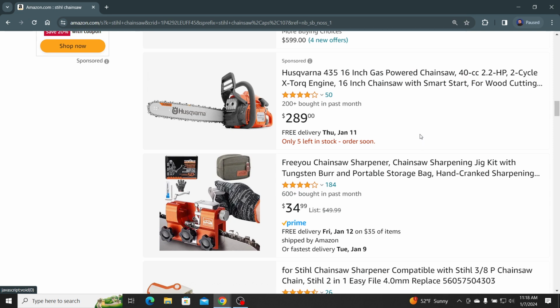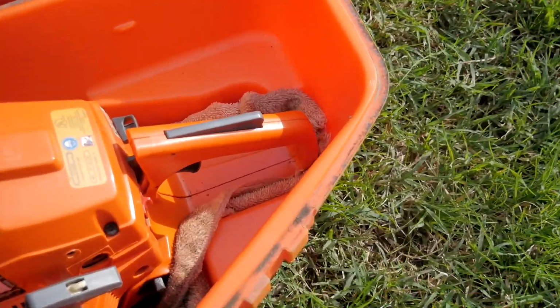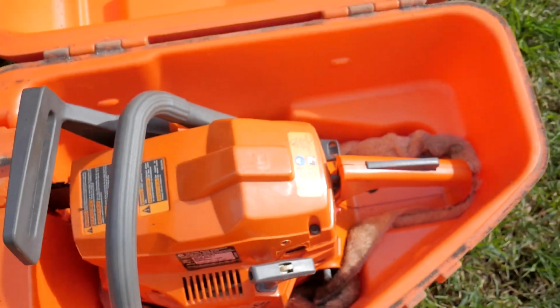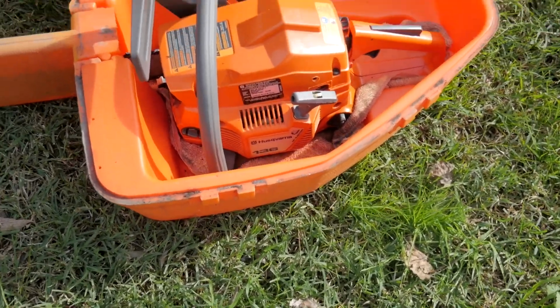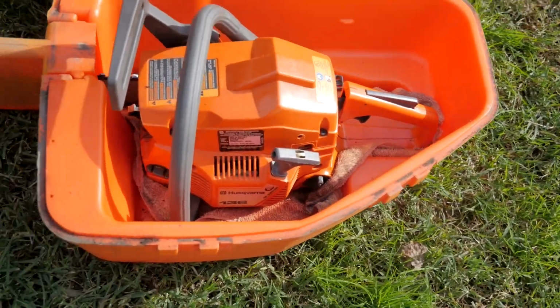Let's go take a look at what I've got out there. Yeah, so here are my two Husqvarnas. The 136, which I've had, man, I don't know how long I've had that thing. I have two of them actually. One of them really looks like it's been through it, but still going strong. Same model.